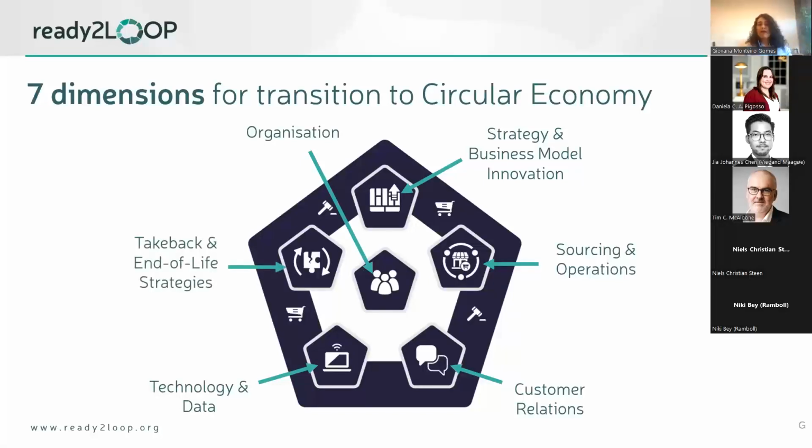Then we have take back and end-of-life strategies, a dimension that looks into if the companies are ready to offer or ready to support their partners to offer take back and end-of-life strategies. And finally, the 7th dimension is policy and market. And here we understand if the companies understand their market readiness and they are able to influence it, but also if they are influencing policies regarding circular economy.